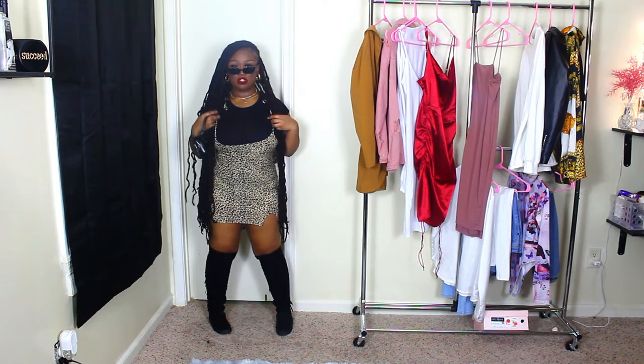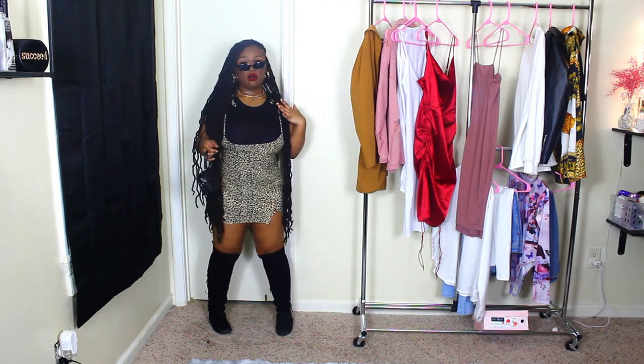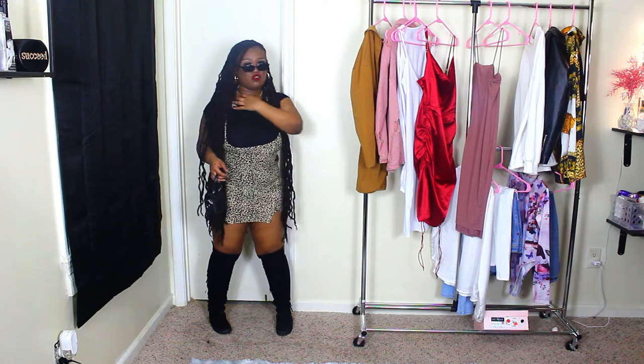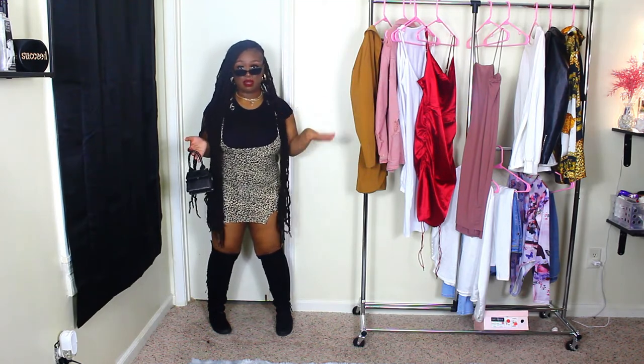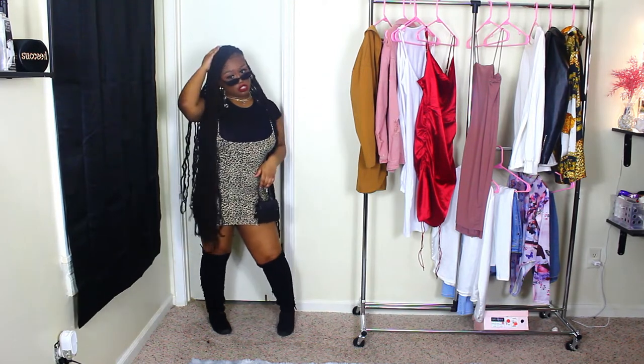And I just paired it with this black bodysuit. And it's just like a regular crew neck bodysuit. Not gonna lie, I actually definitely would prefer a turtleneck bodysuit instead, because I feel like it'll really fill this part of my body in. But I don't have a black turtleneck bodysuit, so I just have to go with this for the sake of the video. But it still looks very good as well.